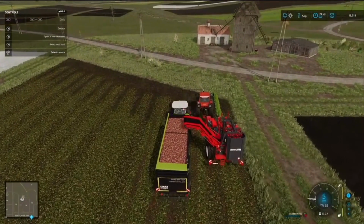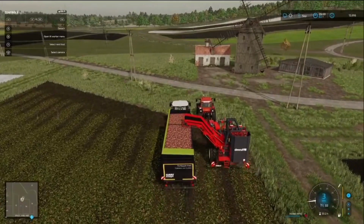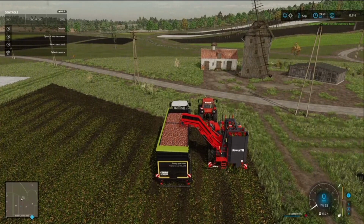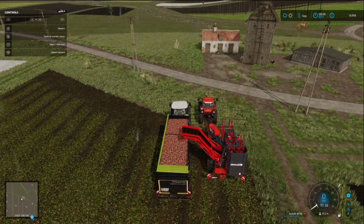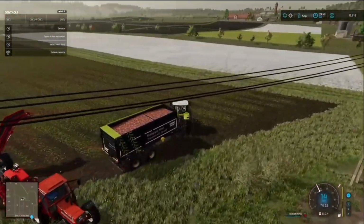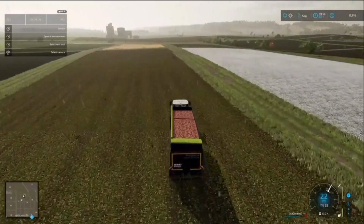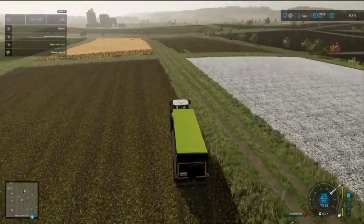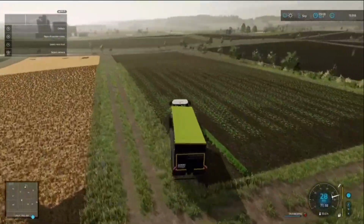And to break things up, I decided to do another contract. It's a super small one, but it means using different equipment. So we are going to do the potato harvest contract, which conveniently is right by the soup factory. I say conveniently because what that means is this tractor and trailer will be empty and we'll be right by where we need to be. So let's drive over to the factory as quick as possible, empty out our beetroot.